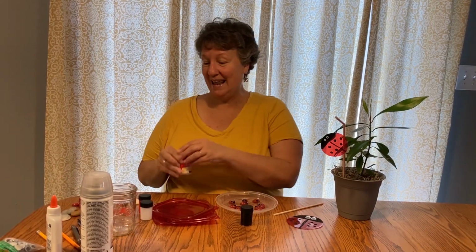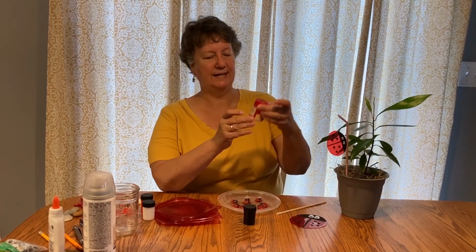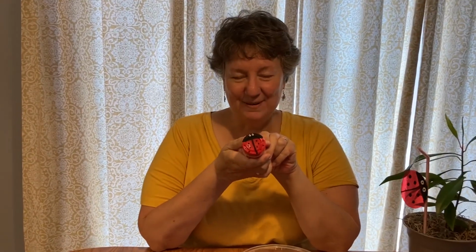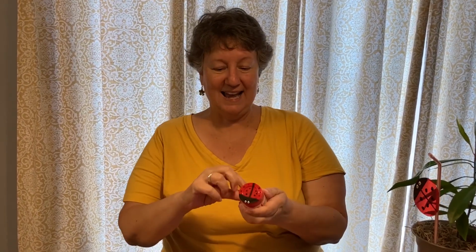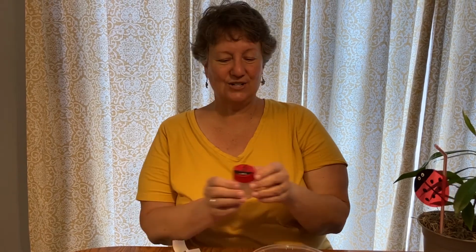Now, here's my last favorite thing. I took an old spice canister and look what I did. I painted on the top and made it into a little ladybug. And guess what I can do with this? After, I can remove this label fairly easily. We'll rip that off. And now I have a little ladybug container that I can use for when I go out in the garden to search for ladybugs.